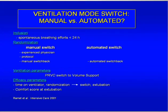So to see if this is working in children, we evaluated that in a number of children, and the inclusion criteria were patients in which we would expect spontaneous breathing efforts within the 24 hours. Randomization was towards manual switch, the classical way, with experienced physicians, a protocol, and a manual switch back, versus an automated switch with an automated switch back.